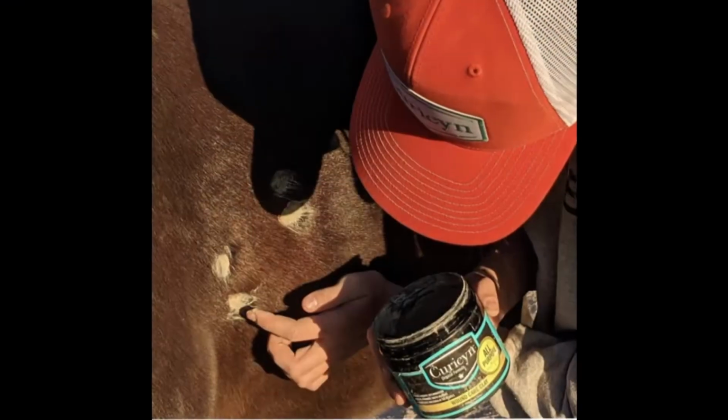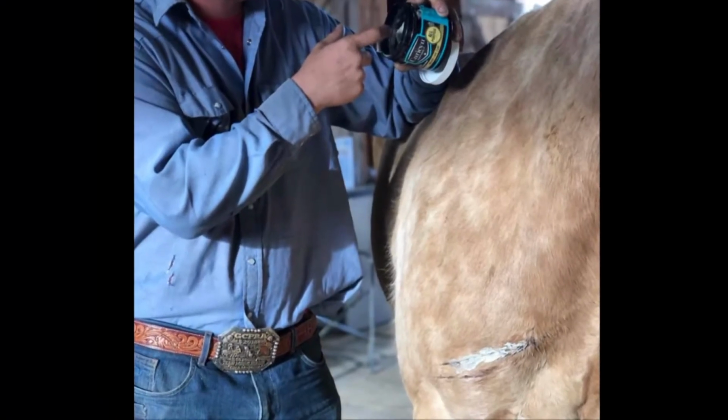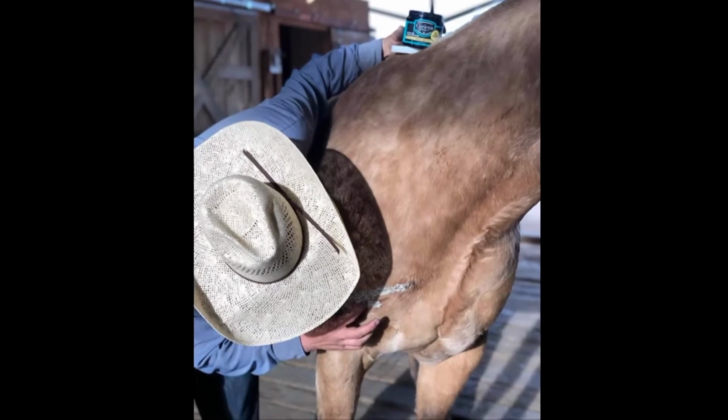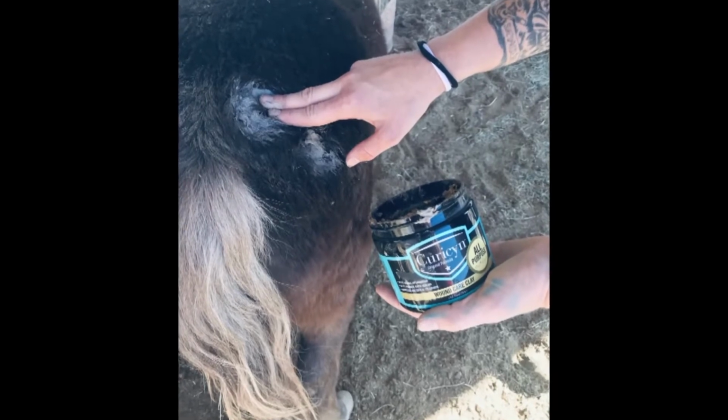Saddle and cinch sores are common in horses. They are usually caused by improper fit of a saddle or when the horse has been overworked. Applying a protective layer of clay on the affected area a few times a day will help protect and expedite the healing process. Curicyn wound care clay is also effective in helping eliminate ringworm in horses, cattle, sheep, and other animals.